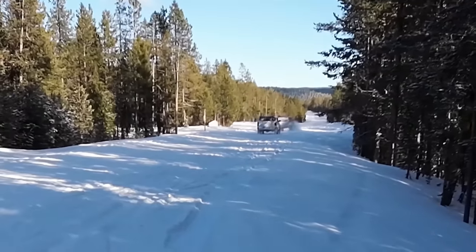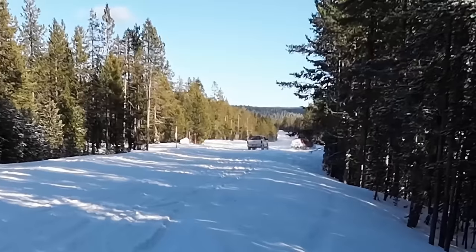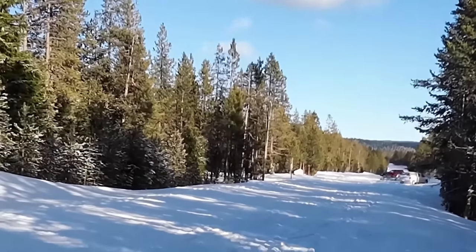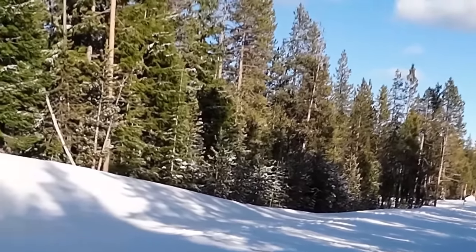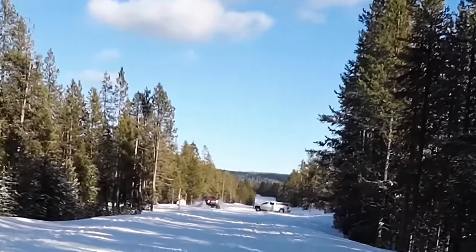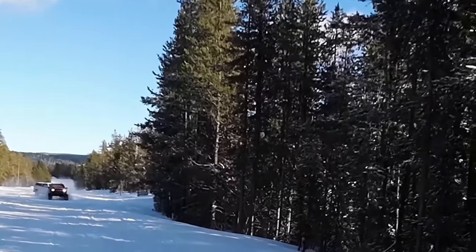Yeah. He was frozen solid. He put it in four-wheel drive and couldn't spin a tire. I don't know why somebody would drive up here on a vehicle on the snowmobile trail. Whoa!